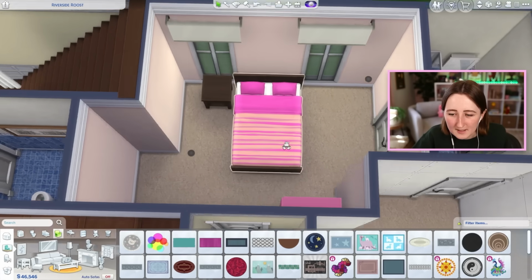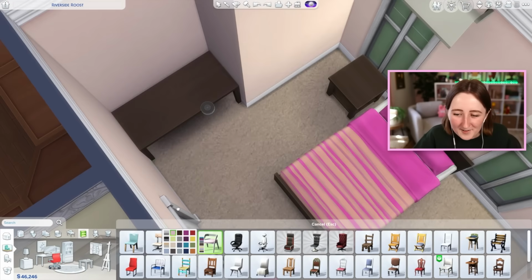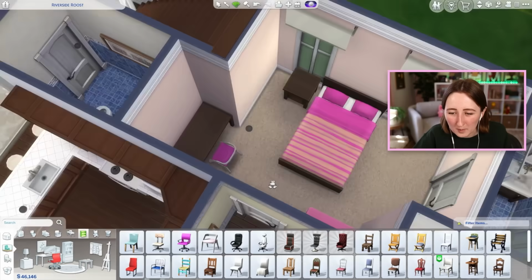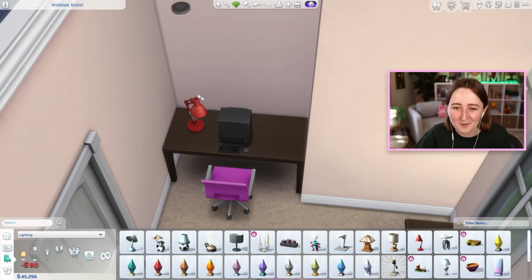Okay, maybe the bed does have to go in the middle of the room just to space this out a little better. Okay, none of the pinks actually match this, which is really annoying. This pink is too purple. But of course, why would the base game match itself? I mean, who needs this stuff to work well together, right?